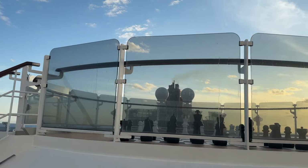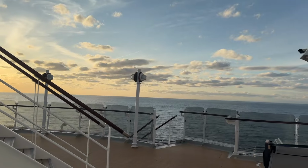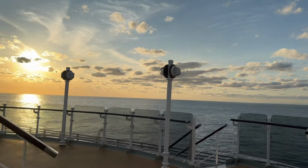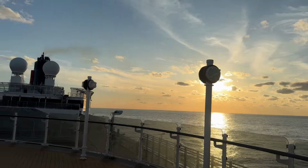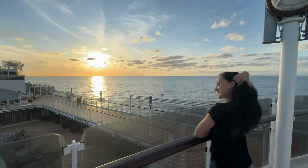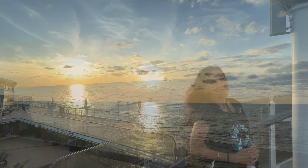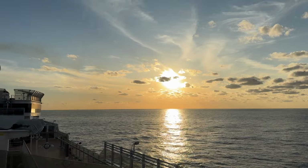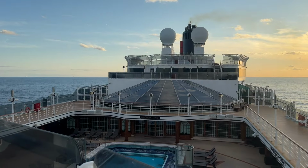Nice. So if you want to play chess, you can do it here. Oh, it's beautiful. Of course, the sunsets are always amazing on this ship. There you have it. Sunsets, and it's very quiet now. From here you get a good view of the pool.